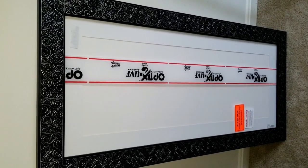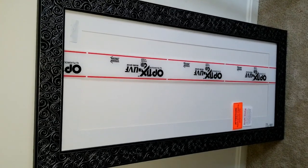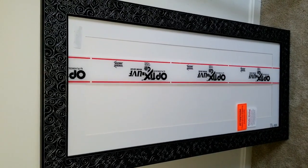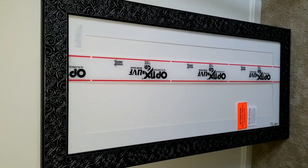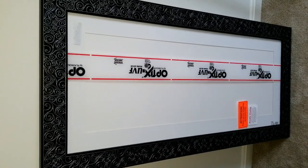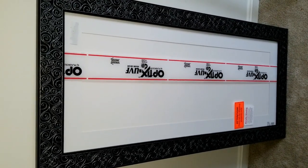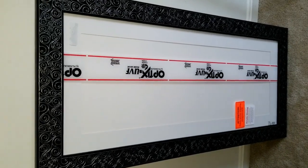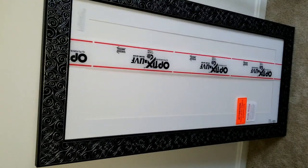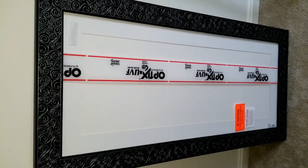So the long and the short of it is I took Desiderata to the framers for a quote, and no, it was insane. And this cost less than it cost me to have The Embrace framed. And I think The Embrace was 10 by 10. This is 18 and a half by 39. So this is huge. This is the size of a 5-year-old, essentially. Yeah, the 5-year-old comparison was pretty weird. So anyway, this is the frame.